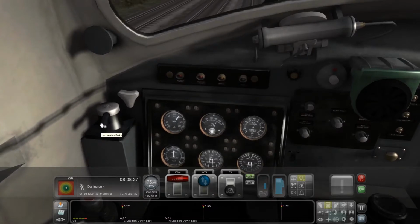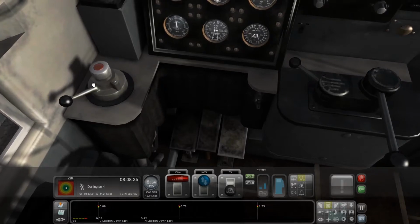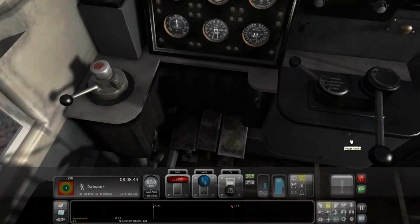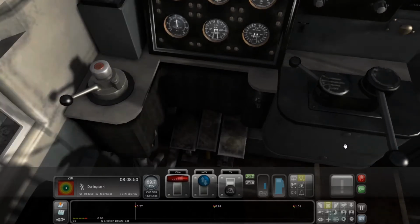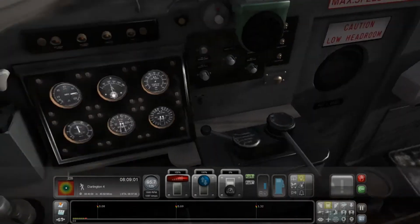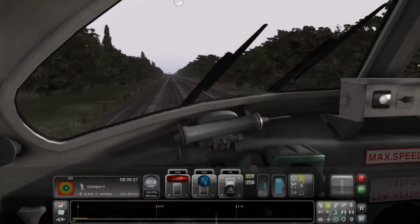We've got brakes. And I believe this is another brake. We've got a reverser, and then we've also got our power lever. So as you can see, we've got two sets of controls for everything. We've got the basic controls that the game has given us, and then we've got the more detailed controls that we would expect in something more fully featured, like a flight simulator.